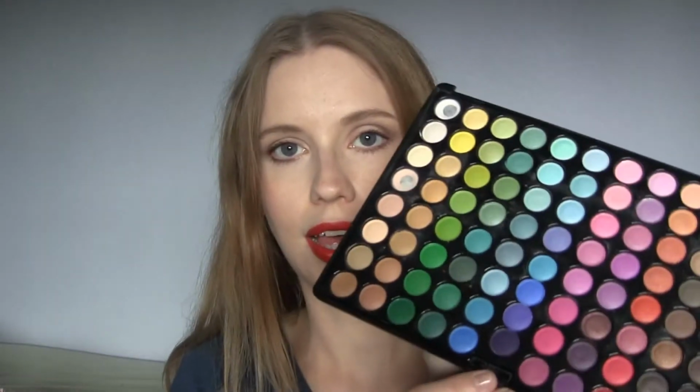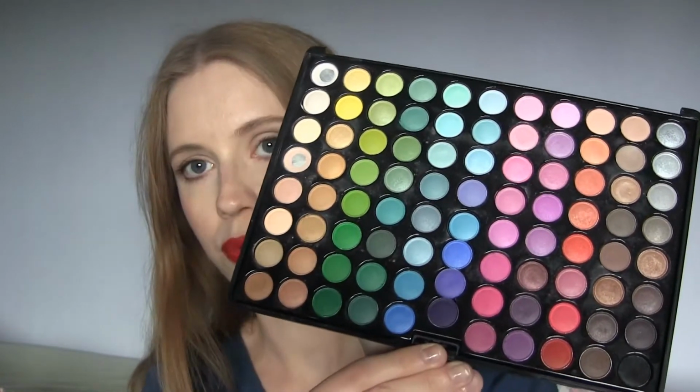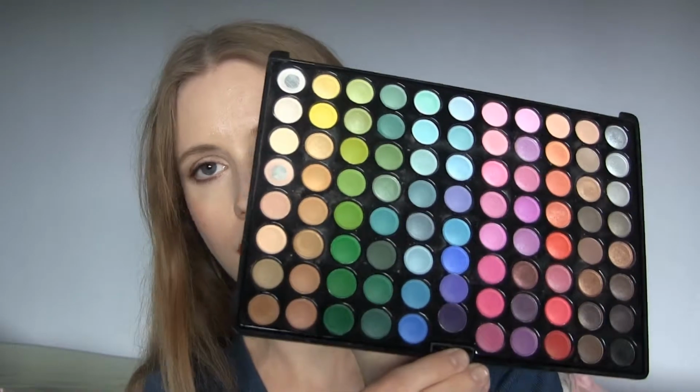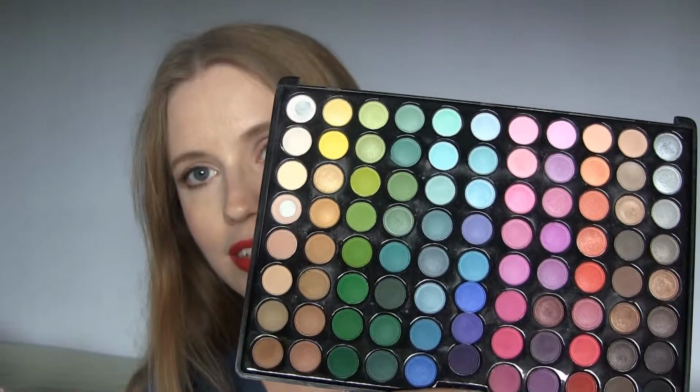So I'm just going to start out with showing you this collection, starting from my oldest palette to my newest purchase. It's one of these 88 palette things. This was a gift from my sister, and it looks like that. It pretty much has every color you could ever possibly want, and it's kind of a big palette, not very easy to use. It's not easy to store.